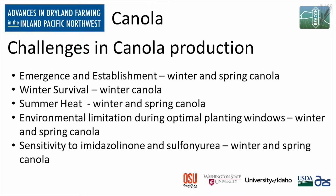And then also sensitivity to the imidazolinones and sulfonylurea. And this is an issue in winter and spring canola.